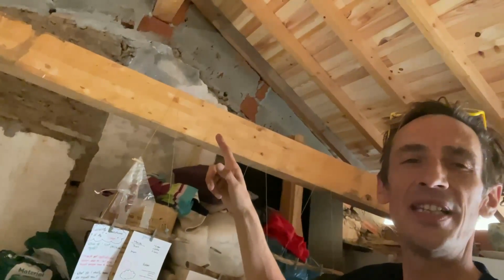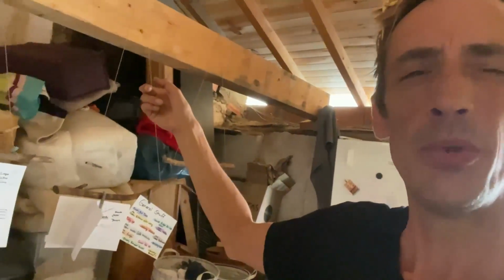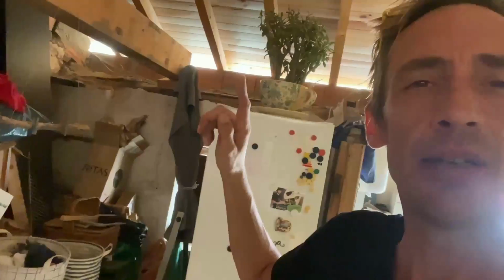This beam is a beam that needs to go onto the other part of the roof. It's just laying here for storage. Eventually we'll also need to fill up still the holes here. I did that in the other room where we're going next. This is my general living area and sleeping area.